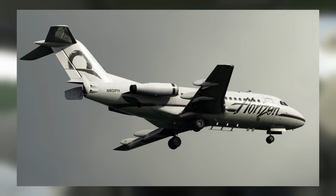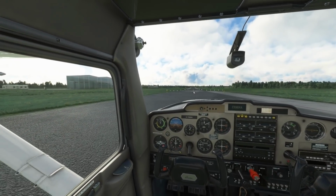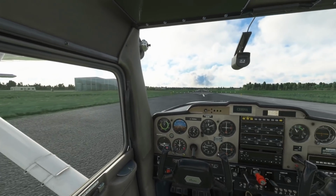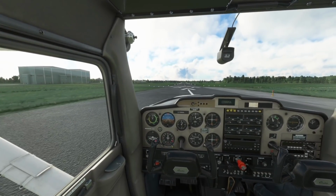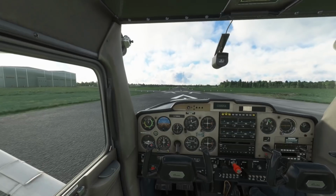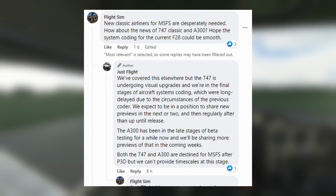If we go into the comments of these screenshots, Just Flight confirms that a 747 Classic, which is the first 747 over the 747-100 or 200, with of course the freighter variant in between there as well. They confirmed that they are working on this for Microsoft Flight Sim, as well as the A300, two classic airliners.